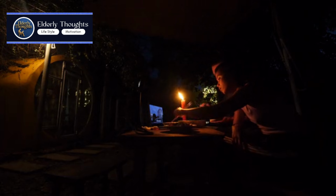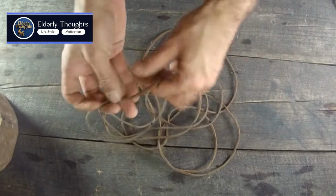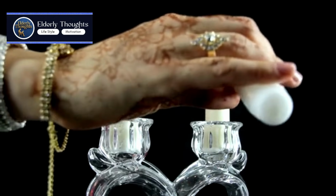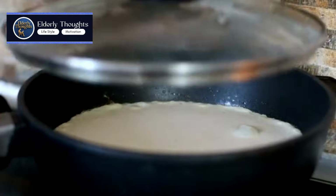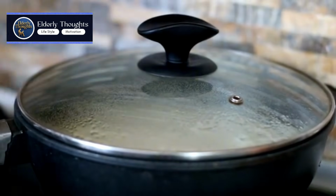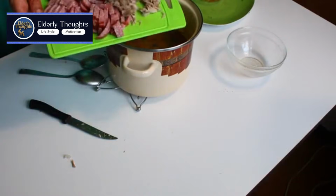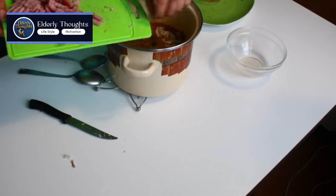This is where our first item comes in: a bulk spool of candle wick. I'm not talking about pre-cut wicks. I'm talking about a 100-yard spool of raw, braided cotton wick. One cheap spool is the key to basically limitless light. Why? Because the wax is the easy part. In a long-term situation, you'll find sources of fat and oil, leftover cooking grease, rendered animal fat, even old broken crayons. Any combustible fat becomes fuel.